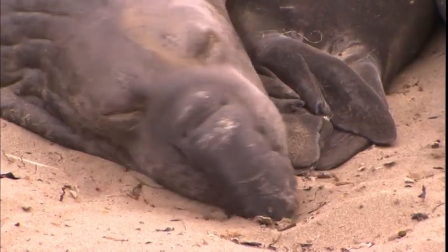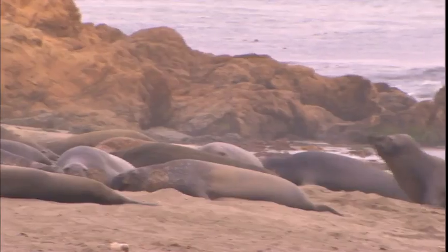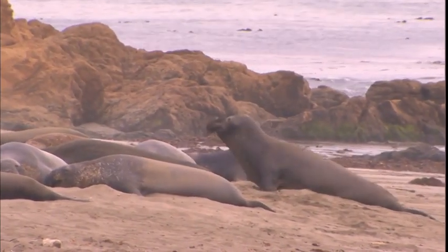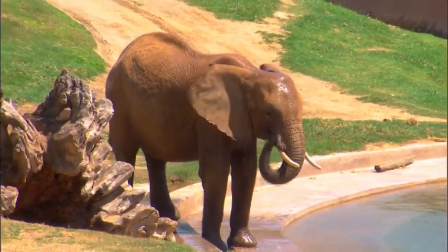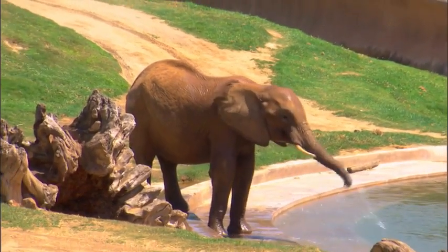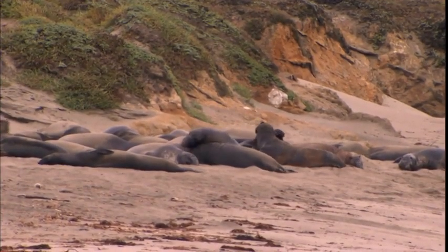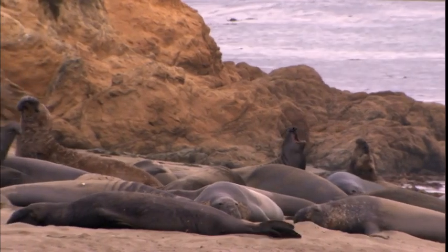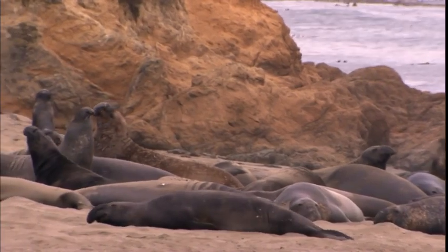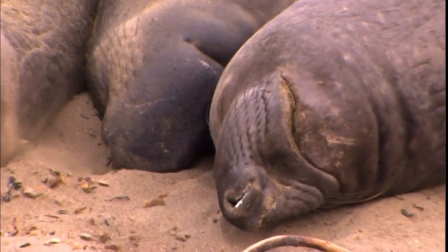These seafaring giants bear the big mouthful Latin name Miraunga angustriostris, but are commonly known as northern elephant seals. What? Elephants can do more than just shower at the watering hole? They can swim? In the ocean? No. Other than both being mammals, elephant seals have no relation to elephants. They get their name because of their great size and because of the male's proboscis. If you squint, this impressive nose rather looks like an elephant's trunk.